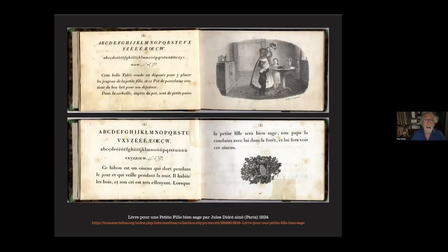And here are 2 spreads showing some illustrations and text for the young girl along with the typeface. The illustrations are not all from the same source. They're kind of a mishmash of things. I chose these because I thought they were just some of the better illustrations. So there's a nice camel in there.